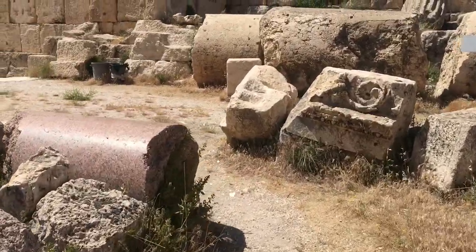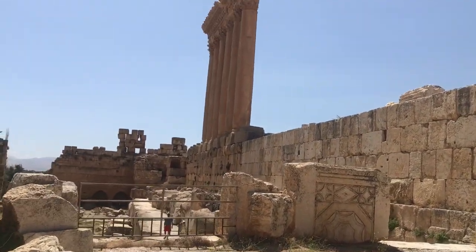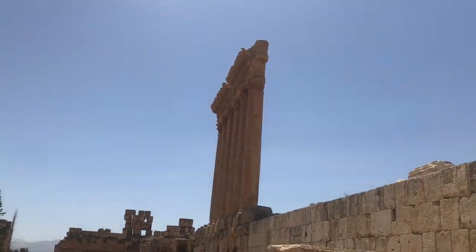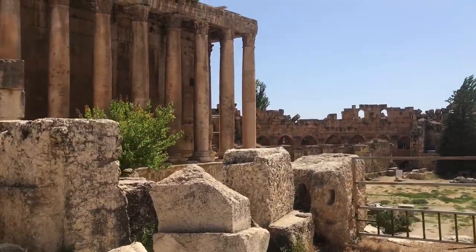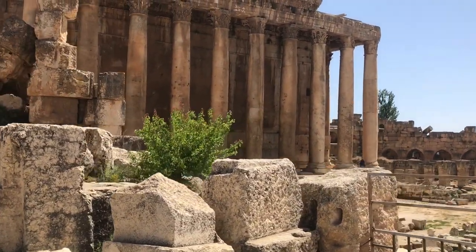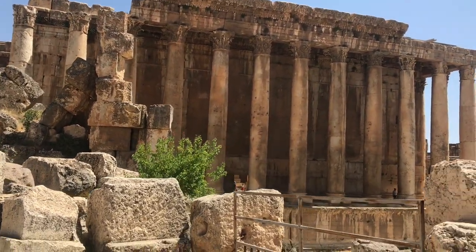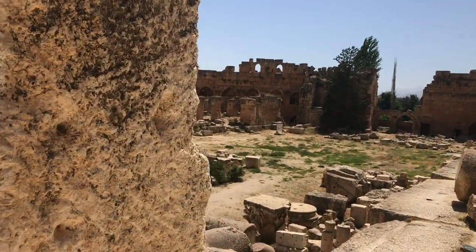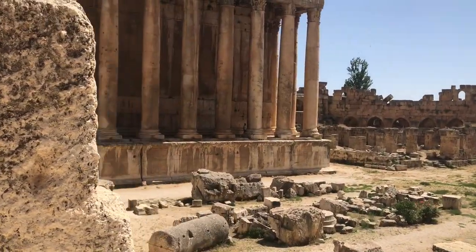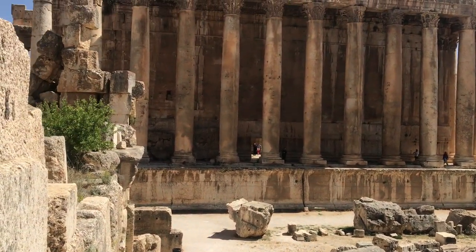We are going down on the third part. Wow. Look at that. Last time when we came here, we didn't go down. Hold him. This is the beautiful part.